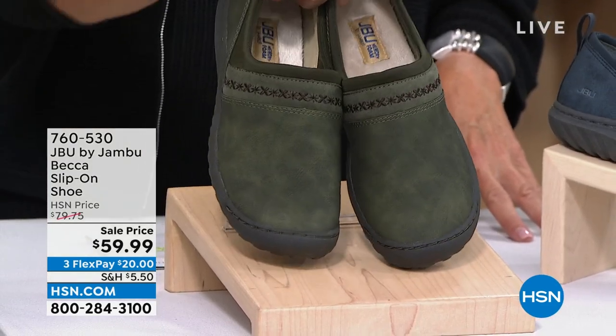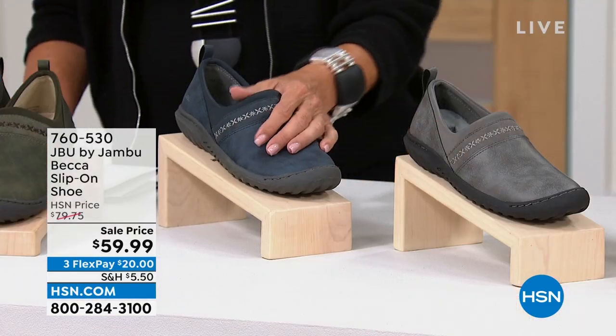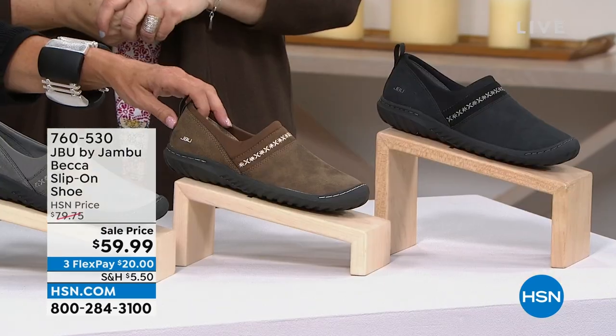You know what's funny? It almost looks like a clog when you first look at it. Isn't that cute? Then over here, we have the navy. Then I have the gray. That's gorgeous. Love that gray. Then we have the brown.